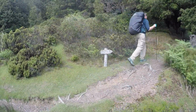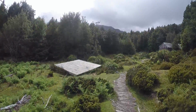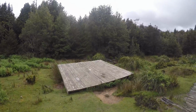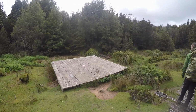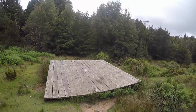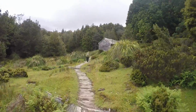Toilet. So it looks like we're at Dukan Hut, and there is a platform here. One of my original plans was to, instead of staying at Kiora last night, stay at Dukan and then travel on today to Pine Valley Hut, but our plans have changed, which is no big deal really. Great platform, just so you out there know. Let's have a look and see what this hut looks like.